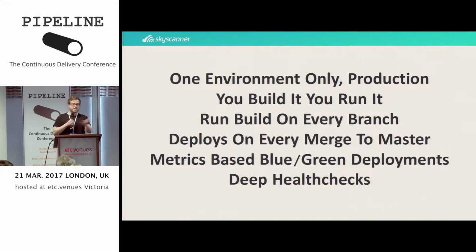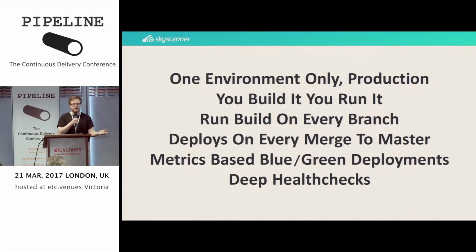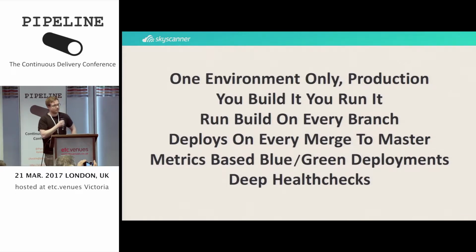The organizational impact of this is massive, and this is taking a long time, and we're trying to learn more about how other people are doing this. So we've got a stand out there. If you're interested, come and talk to us. Very interested to hear people's thoughts on all this stuff, and yeah, thanks.